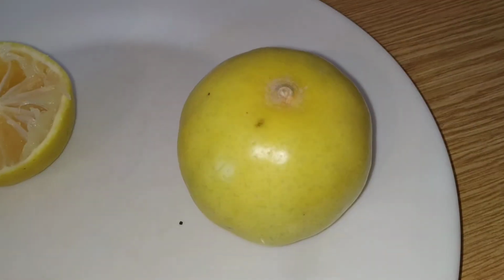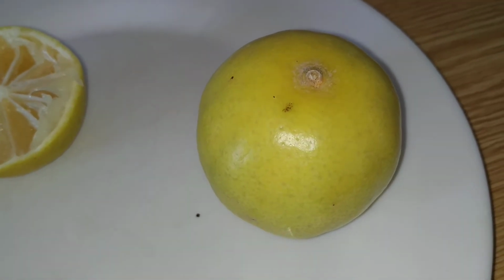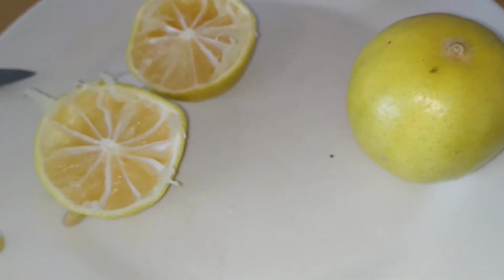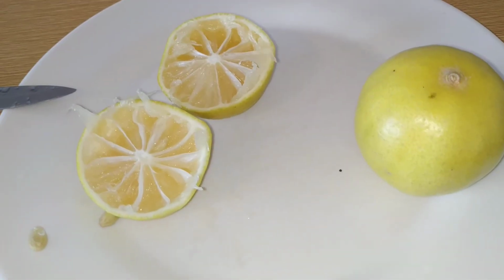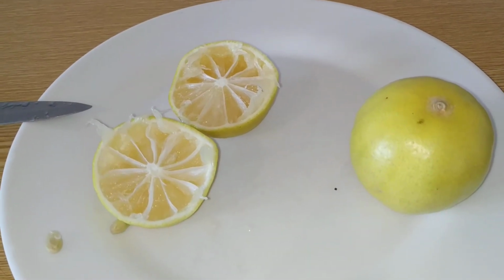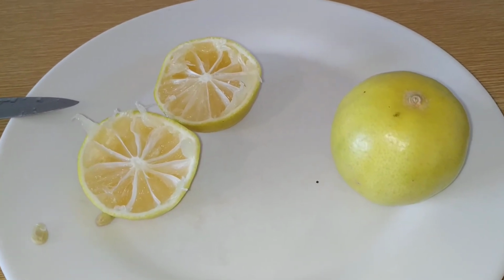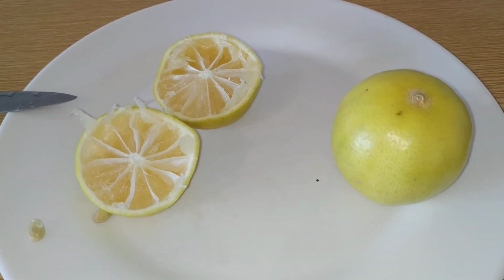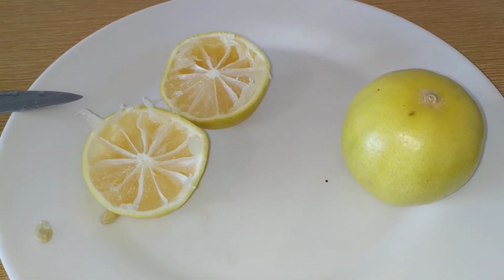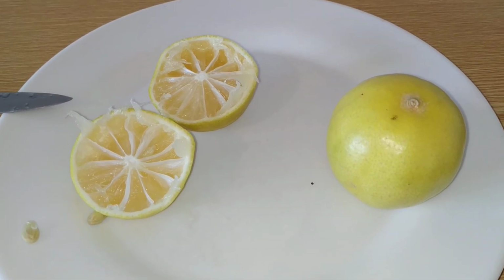I really don't see this as a direct substitute of lemon. If you want to try it, don't think that you can replace lemon with it. It's just like another citrus fruit with its own specific properties and uses. Definitely worth checking out if you manage to find it. I think you have your best chances in Persian or Iranian grocery shops.